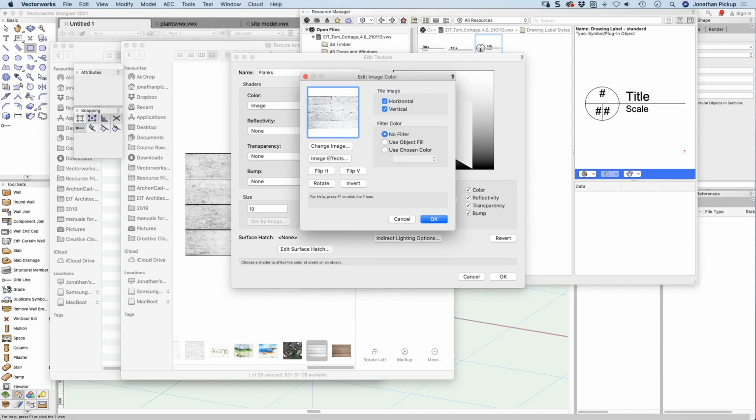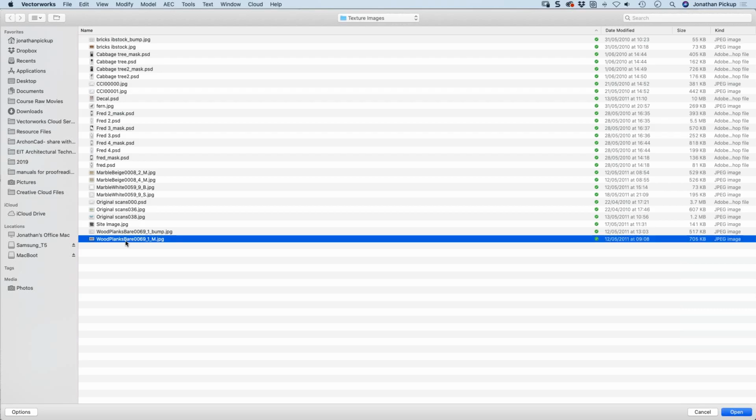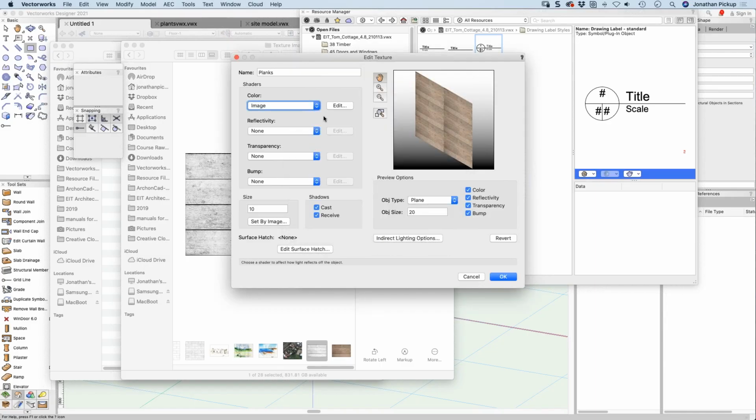So I'm going to import an image file, and I had it already, didn't I? It's in my Dropbox folder. Yeah. Now I've forgotten where it was. It was this one here. What's that? 1105. 1105 textures, and it was image textures, texture images, and it was wood planks. And you have a look at this one, you go, whoops, that's the wrong one. So let's change that image. We'll import an image file, and it should be that one. So that's the color I'm using.